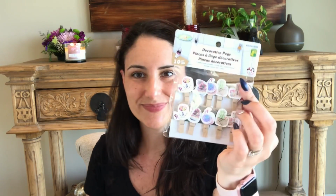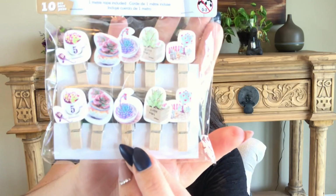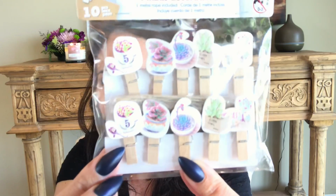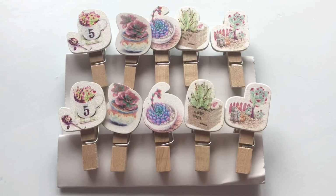Okay, the fun part, craft goodies. So I purchased these sweet little clips. Look at that. They go with all the cacti theme. How cute are these? And for $1.25, I couldn't even make these if I wanted to. Look at this one. It has like a little penguin sitting. He's so cute.